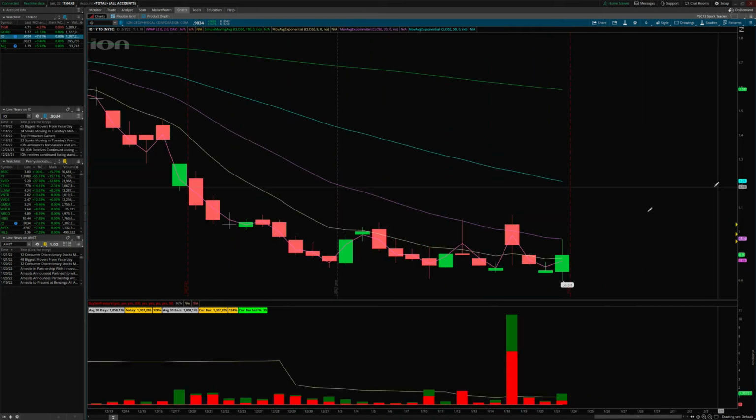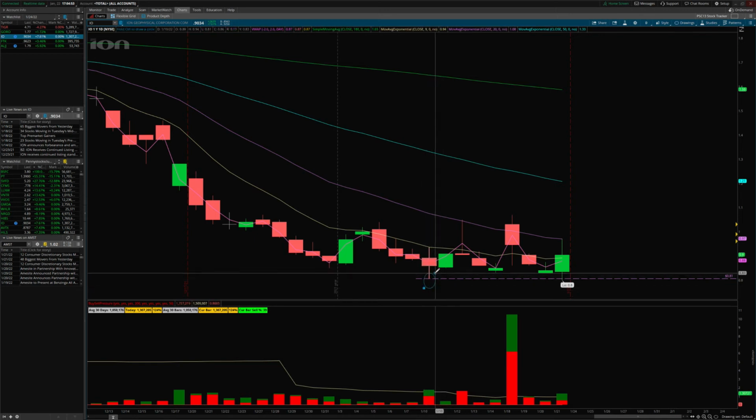All right, guys, so at first glance, you know it's oversold, downtrend, but now let's go ahead and take our price level two. Now we see a double bottom, guys. We got the 9 EMA acting as resistance, the 20 acting as resistance. So now if it breaks that 97 cent level, then we got a possible move all the way to the 50 EMA, the $1.20 level.